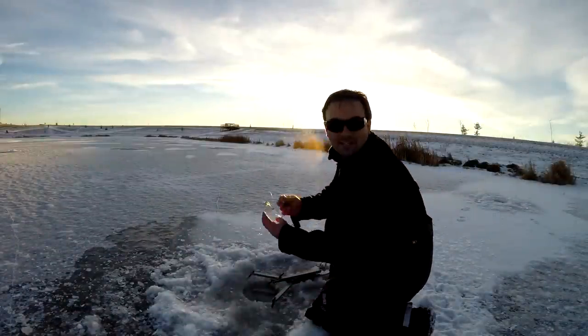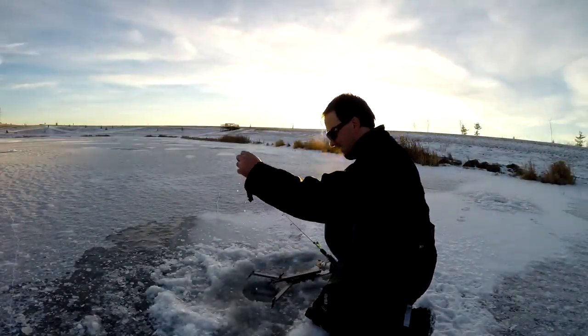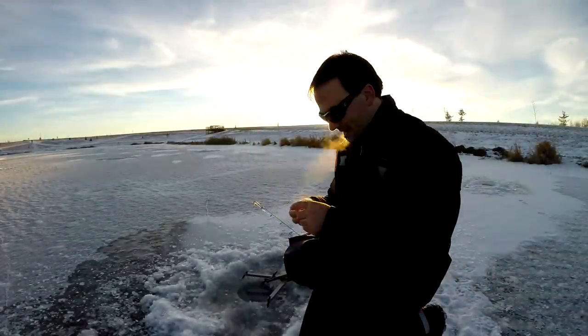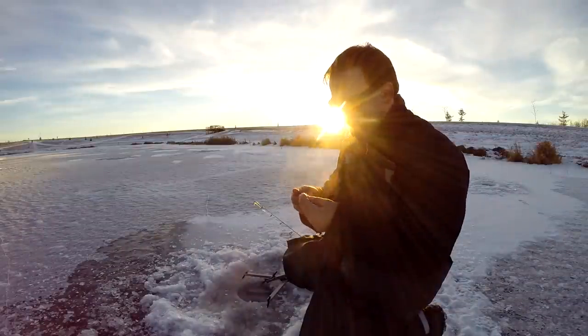Now, when it goes off, make sure you pull it back up and check your line out. Quite often the jig is a little bit skewed like that. You wanna fix the bait and straighten it out again. Get it back down there to give yourself the best chance of hooking up next time.